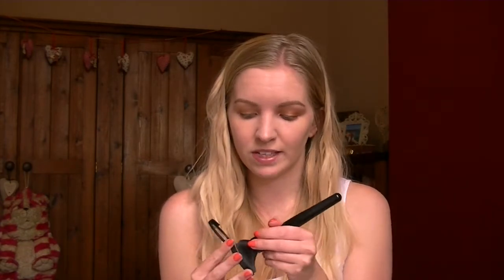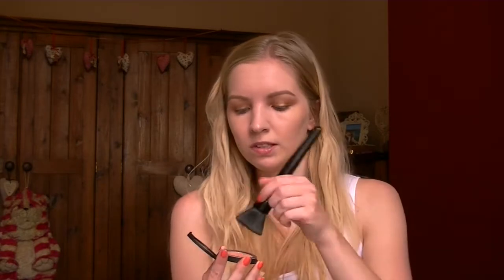This one obviously isn't available anymore because Jemma folded and sadly doesn't exist anymore, which is really sad because my favourite foundation doesn't exist anymore.